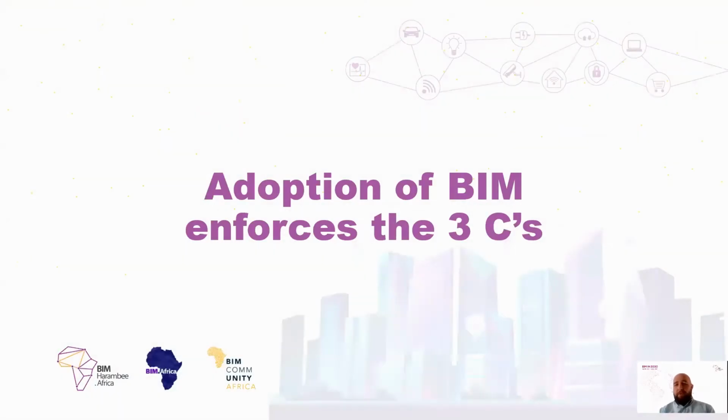Now, as a starting point, I did want to talk about something before we get into actualities, and that's the 3 Cs. These form the basics of all the disciplines in our everyday interactions. If you're a designer, engineer, a client, or a construction team, your involvement on any project is typically reinforced by these 3 Cs. Now, as we break them down, we have the 3 major ones.